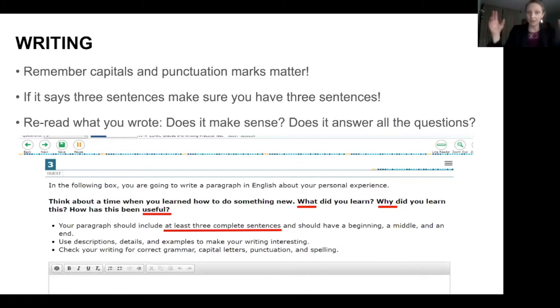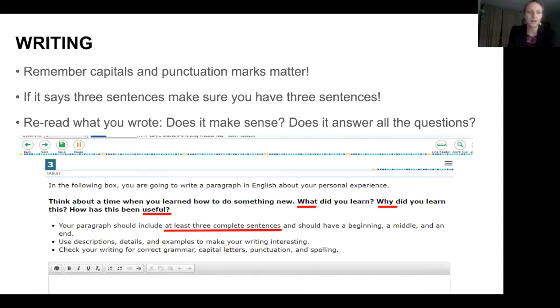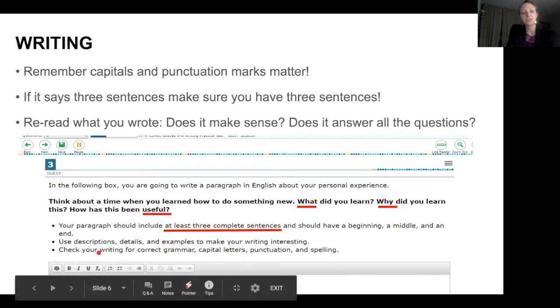And then underneath that prompt are some bullet points. And those bullet points give you some more things you have to do. So it says, your paragraph should be at least 3 complete sentences and should have a beginning, a middle, and an end. It says, use description, details, and examples to make your writing interesting. The important thing there is you should have a few details, like add a little bit extra if you can. And then it says, check your writing for correct grammar, capital letters, punctuation, and spelling.